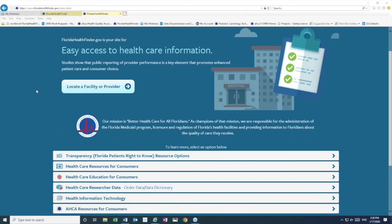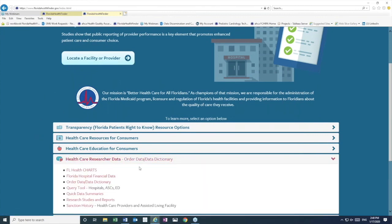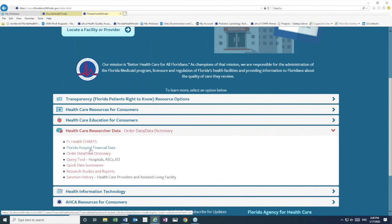There are important resources and information for researchers available on Florida Health Finder. On the home page, click the Healthcare Researcher Data panel. Here you can find links to Florida hospital financial data, a link to our Order Data Dictionary, Patient Data Query Tool, and quick data summaries, research studies, and reports. Let's click a few of these.